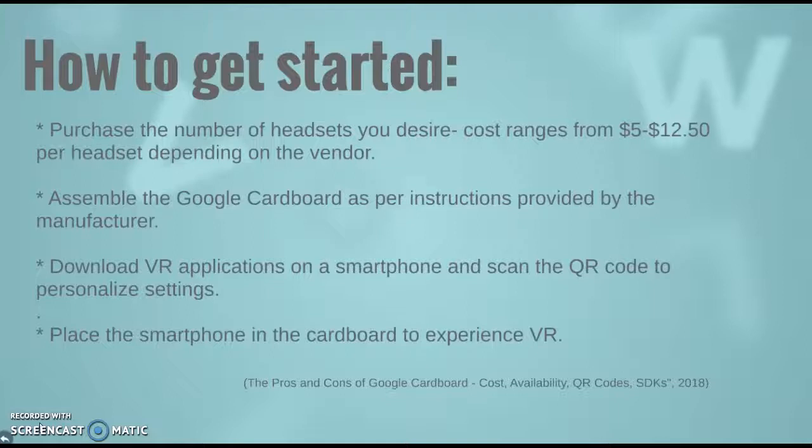Depending on the vendor and the manufacturer, you're looking at $5 to $12.50 per headset. Google did put out the design for Google Cardboard, so other manufacturers are creating Google Cardboard from that design. In fact, some students are creating them on their own with that design.